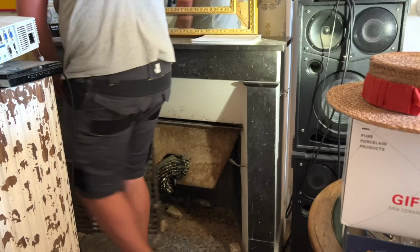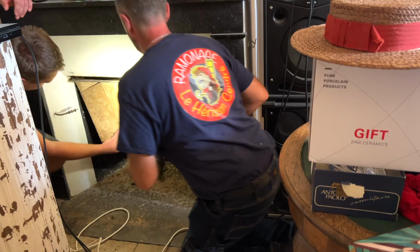Okay, all a bit stunned. We just realised there's four fireplaces on one chimney. This is now up in the attic. We're in the attic cinema room.